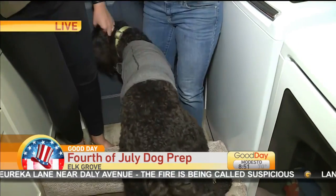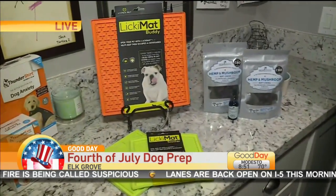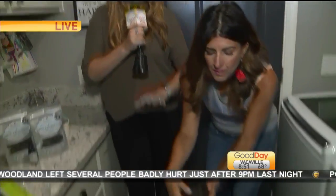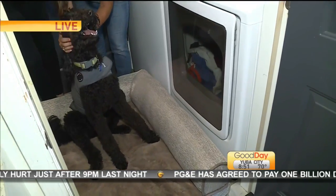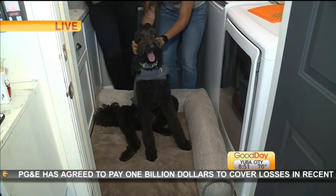Okay, so we brought a bunch of different things, because a lot of people have plans on the 4th of July and can't be at home, but their dog needs to stay home. So we're in a tight space. That's kind of what they like. We have a cozy bed, and a few other little tricks to keep the dog happy. Laundry room, first of all, is a great small space. They like feeling confined. It puts them at ease. You can run the dryer for some white noise as well, which has calming effects.